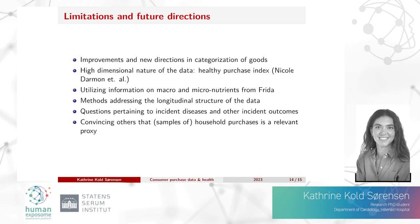I think it would also be very interesting to further address and use the longitudinal structure of the data, because we've been collecting data for 5 years, and these two papers have been summarizing over a long time period. But to my knowledge, these methods are very complex and difficult. These methods would also help address questions pertaining to incident disease. And one project that I have in my drawer that I think is very interesting is looking into purchases and HbA1c levels over time. But the methods are difficult.